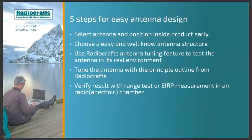So our path is a 5-step path. So first of all, it's to select an antenna and a position inside your product at an early stage. This is one of the key, and I cannot emphasize this strongly enough because I will talk more about that later. Then you choose an easy and well-known antenna structure. You use what is called the antenna tuning feature inside the Radiocrafts modules, which will enable you to test the antenna inside your environment. Then you will tune based on the principles that are outlined in this presentation. And then you will verify the results either with a simple range test, or you can go and do radiated power measurements in a radio chamber. So now I'll go through these 5 steps in a bit more detail.